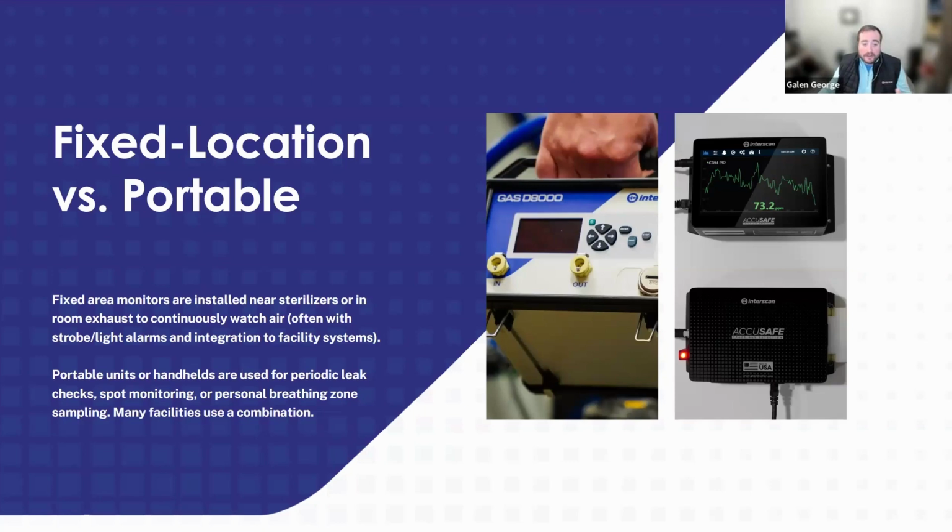And then on the other hand, you have portable monitors, which are usually battery-powered devices that EHS staff or technicians can carry around. Suppose you smell something odd or you want to do a routine check around the equipment, you'd use a portable to sniff around doors, seals, tubing connections, storage areas, etc. Portables are also used for personal monitoring, where a worker might wear one during a task, like changing an ethylene oxide cartridge, to ensure that they're not being exposed. Many hospitals will use a combination: fixed units for round-the-clock safety and a couple of portables for ad hoc investigations and double checking.